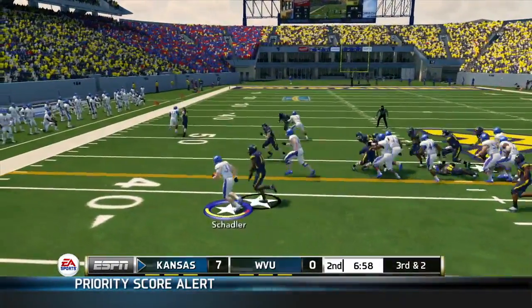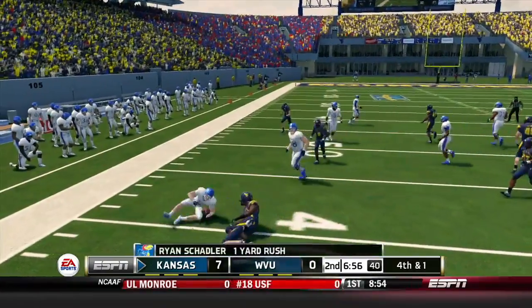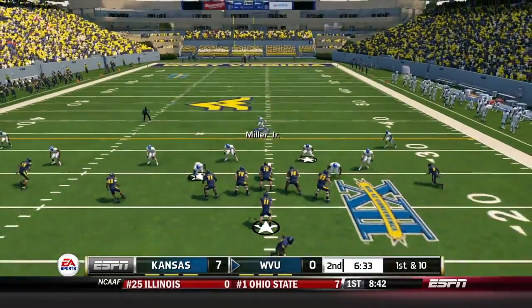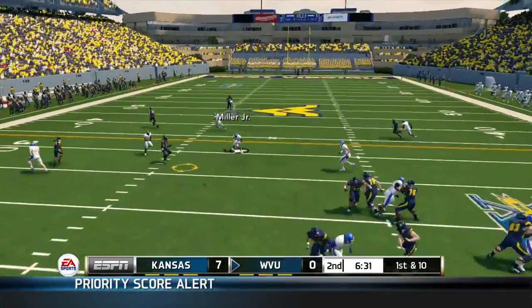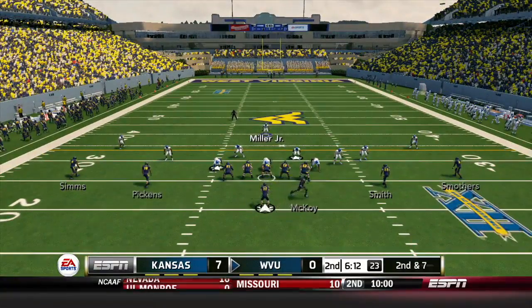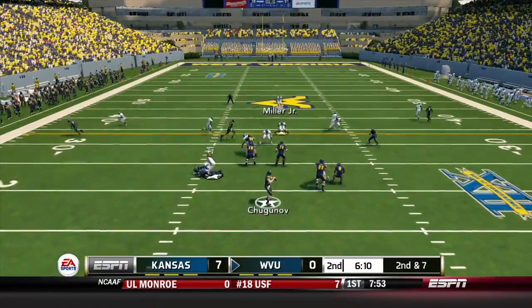We're going to give this one to Ryan Shadler. Running game hasn't been there all day, and that's going to continue with a 1-yard rush, forcing a 4th down. 8 rushes for 12 yards. We'll punt it back to Chugunov and the West Virginia offense. 1st and 10, it's going to be Marcus Sims catching that ball for 3 yards. 2nd and 7, McCoy's in motion. He's going to come back and block.